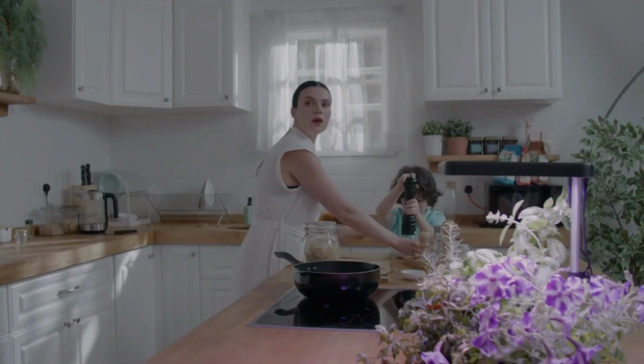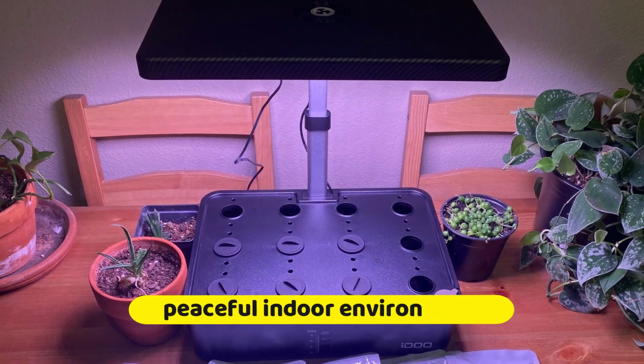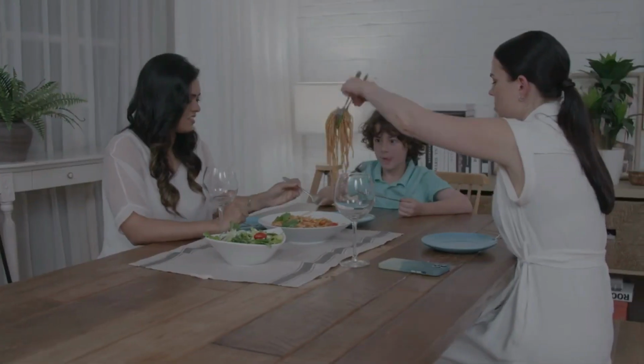And if you're worried about noisy gadgets, there's more good news. The iDOO's water pump operates silently, promising a peaceful indoor environment. Fancy expanding your green empire? This system is expandable. You can easily connect additional units to scale up your garden without cluttering your space.